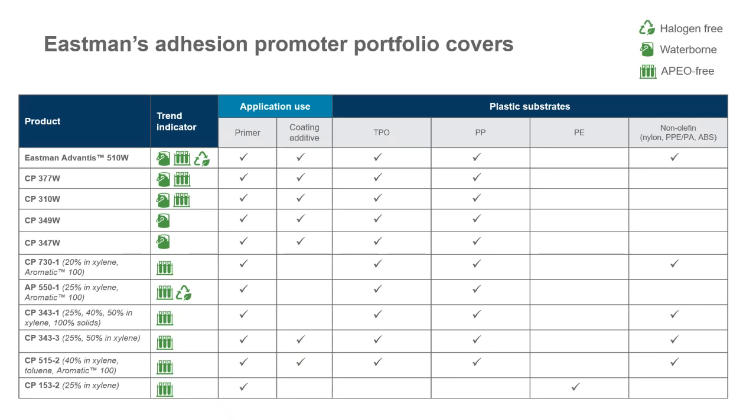The 730-1 is what I consider one of our workhorse products. It has overall great properties, very robust performance with adhesion and gasoline resistance properties. So it's an excellent choice for automotive applications. And then we also have AP550-1, which is our one non-chlorinated product.